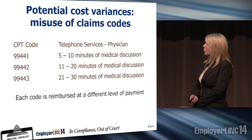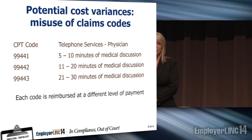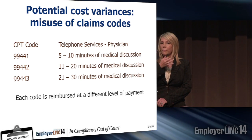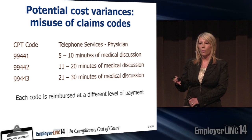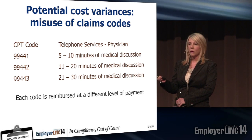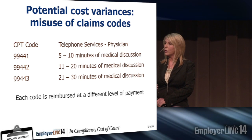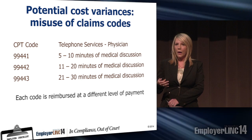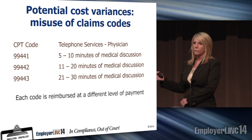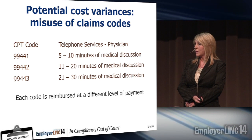This is just a real simple example, and this is on the procedure codes, but for the very same service, just an office visit, depending on whether you're there for 5 to 10 minutes or 11 to 20 or 21 to 30 minutes, there's a different code. And it's a different revenue for each code. So think about the addition of all the different codes and the opportunity for errors and oversight there.